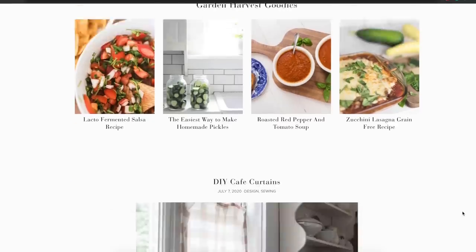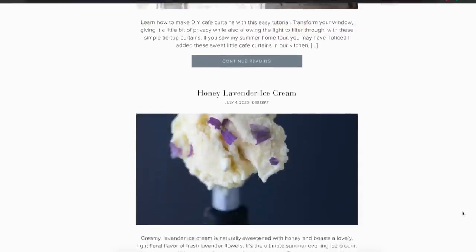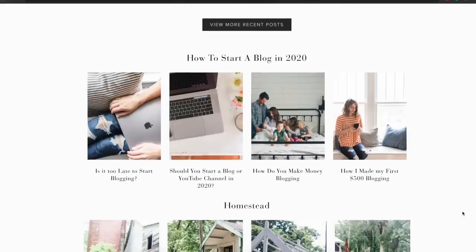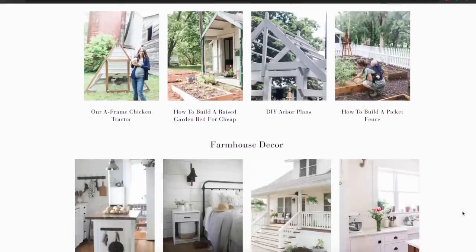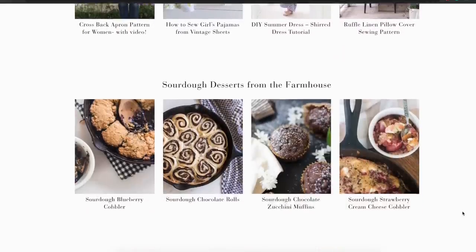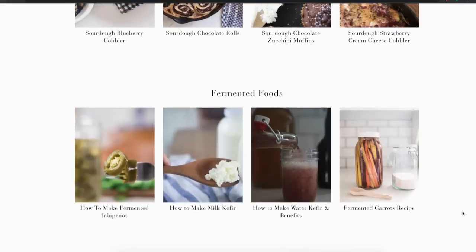Some of the recent posts on the blog that you might have missed are the sourdough chocolate zucchini muffins. Those are really good. We've been making them a lot lately. Those are really good to use up your zucchini in your garden. Sourdough strawberry cream cheese cobbler, a fermented balsamic blueberry vinaigrette. So I just wanted to remind you that if you are missing any recipes, they are over there. You go to farmhouseonboone.com and just scroll back through like the last 10 posts. I don't know that I've really mentioned them much over here on my YouTube channel.